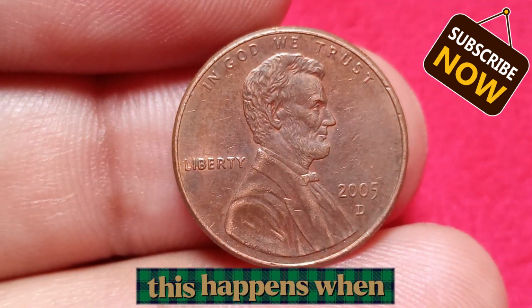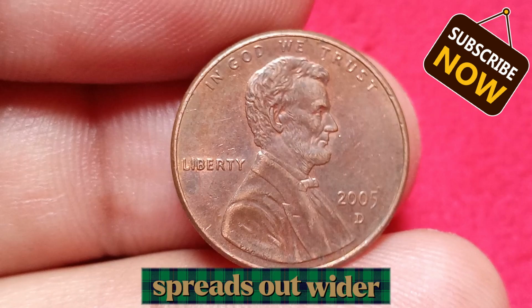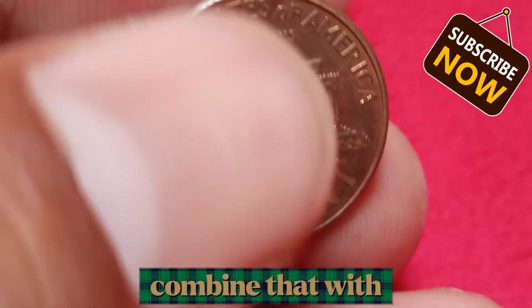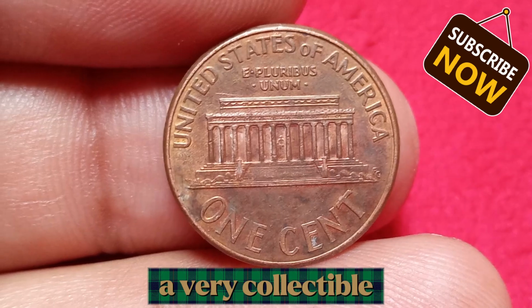Another interesting variety is the broad strike error. This happens when the collar die fails and the coin spreads out wider than normal. Combine that with a mint state grade and you've got a very collectible error.